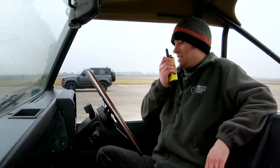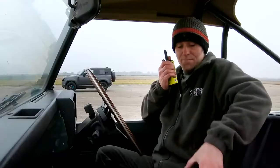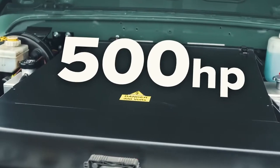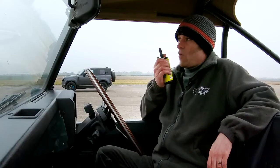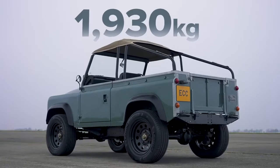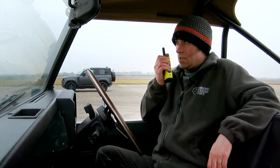All right, I'm going to quickly go over the stats of my car so we can get this race going, because I'm freezing. Basically, what I've done on this is I put a large performance Tesla drive unit, mid-mount. It's about 675 newton meters of torque, 500 odd horsepower. I've no idea on the performance stats. I guess we're about to find out. How heavy is that thing? It's about 1900 kilos, so it's a touch heavier than a standard 90, but not by much.